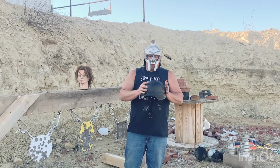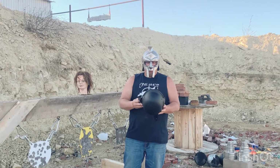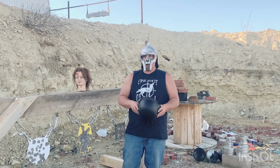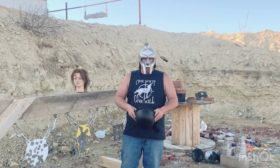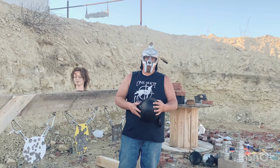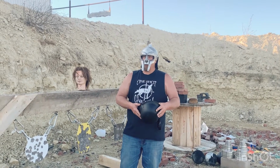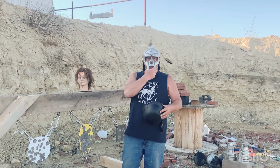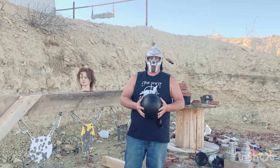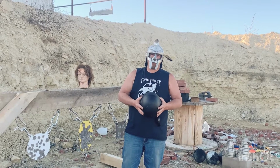Anyway, I found this helmet on Wish, and they advertised it as level 3A, so it'll stop up to like 44 mag, but as we already know from other wish.com body armor, generally not what it claims to be. And I found this very authentic Spartan helmet. They sell them in truck stops, so I went ahead and grabbed one. We're going to find out if it'll stop a bullet, too.